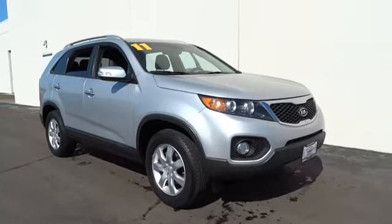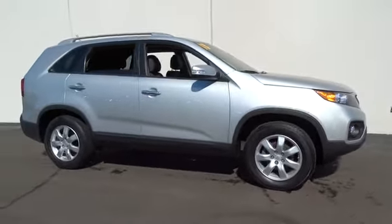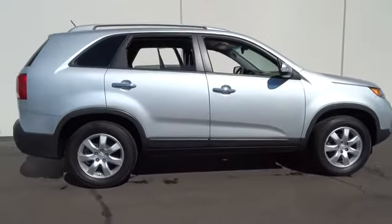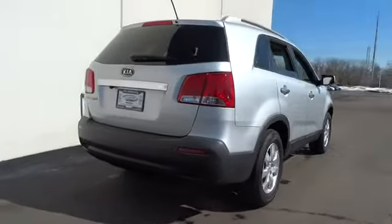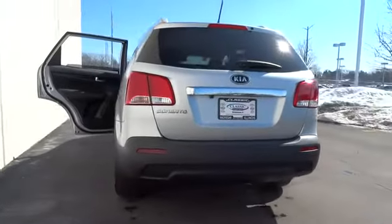The 2011 Sorento. The Kia Sorento is a comfortable riding, powerful, compact SUV loaded with impressive standard features. Take one look at its stylish, sleek design and you'll want to cross over to a Sorento, and is priced below $15,000. This vehicle has less than 60,000 miles.